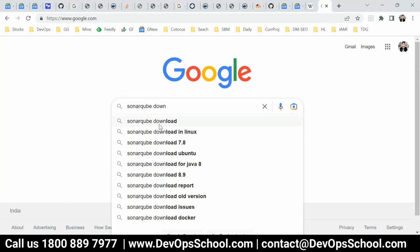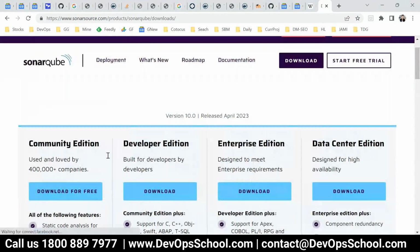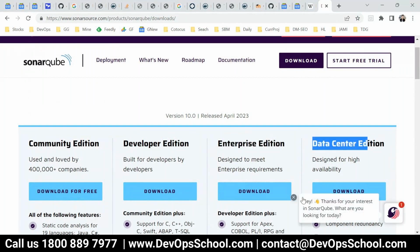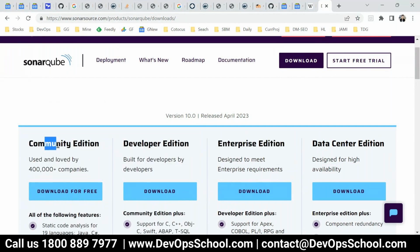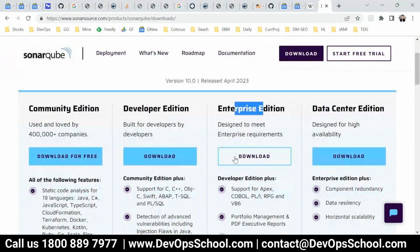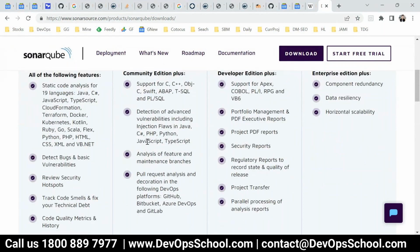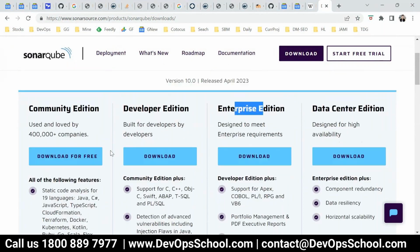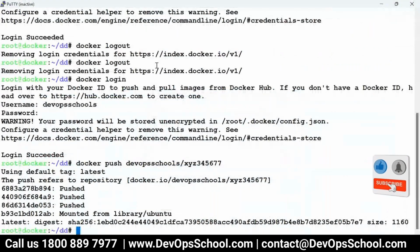We have multiple download versions: community edition, developer edition, and enterprise edition. Ignore the data center one, it's out of context, because enterprise only comes with HA. So these are the three versions. Community edition is free, developer edition is paid, and enterprise edition is also paid. If you want to compare, please compare, there are more details here. But right now I have not come for comparison but for downloading. So let me log in.